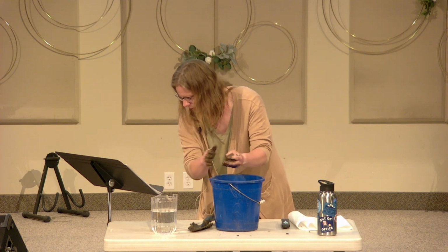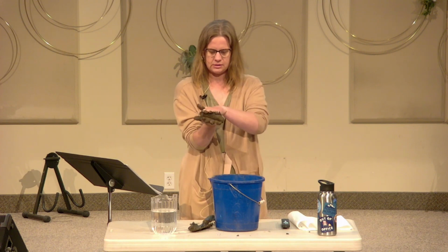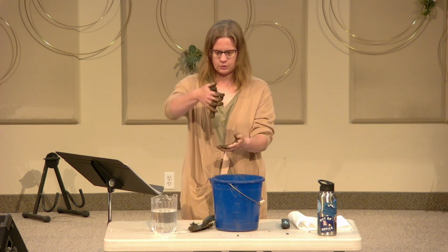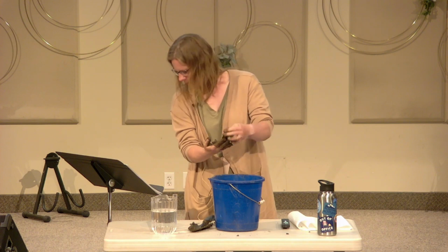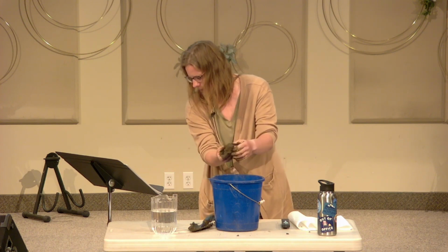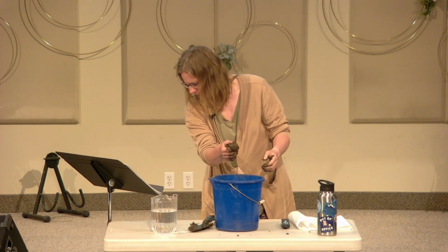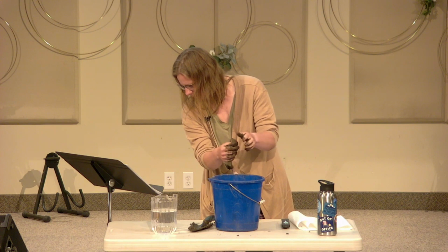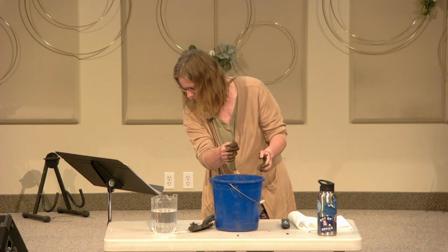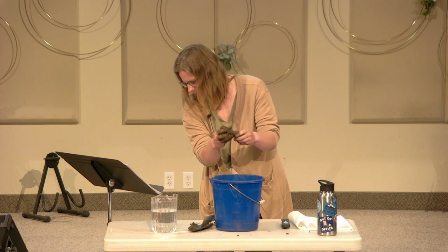And if it's weak, it won't be able to roll. But I'm able to make a nice worm, right? That's holding together. So it is a fairly strong cast. It's supporting its own weight. It's grainy but moderately sticky. So if you're looking at the feel test, that's where I'm getting the sticky from. And it is not smooth, so it's not pure clay.